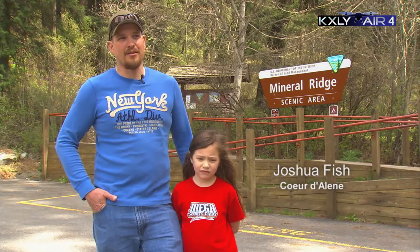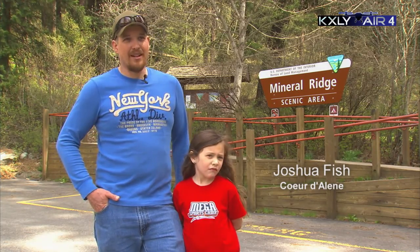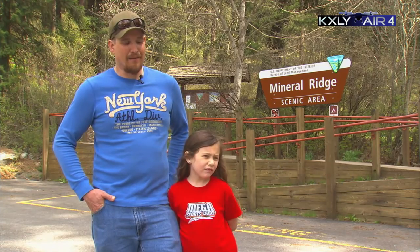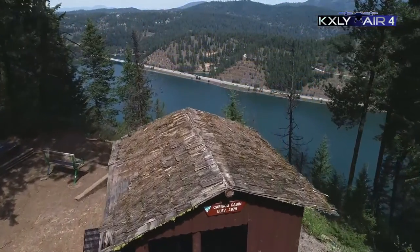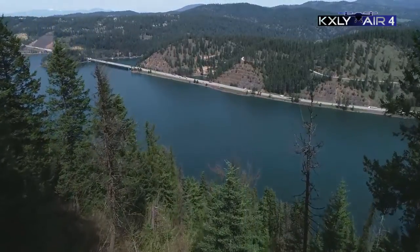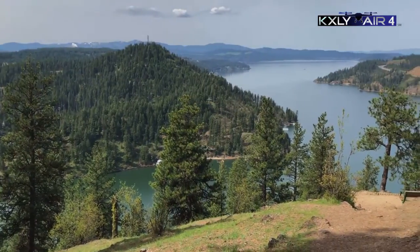The wildflowers were out. The girls really enjoyed that. They loved the Prospector Cave about halfway up. They had a lot of fun there. It was fun for them. Perfect weather and one of the best viewpoints around.